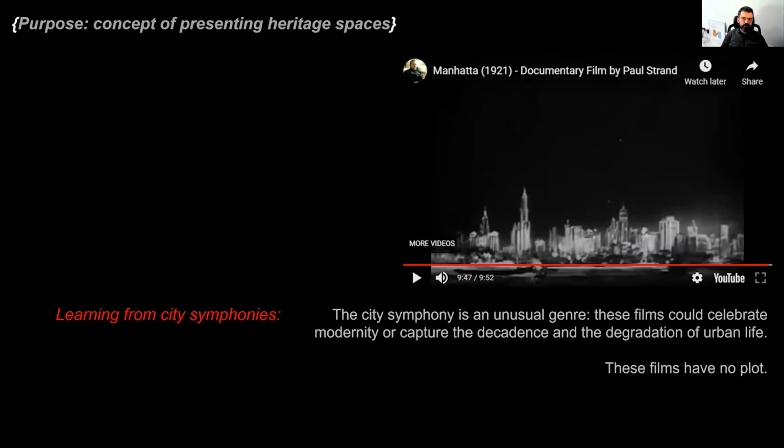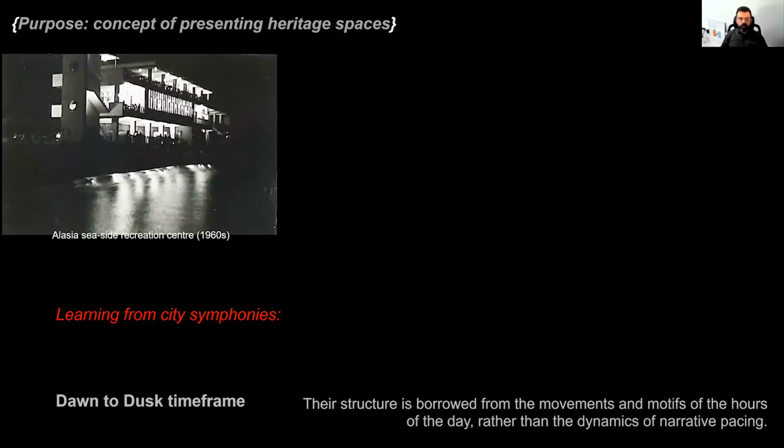For example, with regards to the clarity of purpose, our concept of presenting heritage spaces drew inspiration from the film genre of city symphonies, which was developed as a film genre in modernity to illustrate the forceful transformations of the built environment in rapidly changing cities. Notably, these films had no plot. Instead, their structure is borrowed from the movements and motifs of the hours of the day, rather than the dynamics of narrative pacing. So we employed this dawn to dusk time frame that was used by this film genre in order to construct our VR experience.